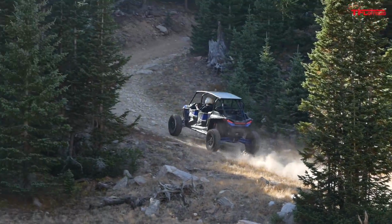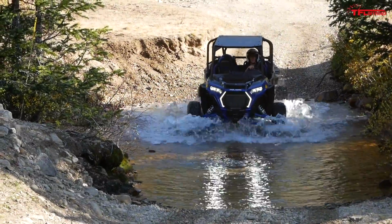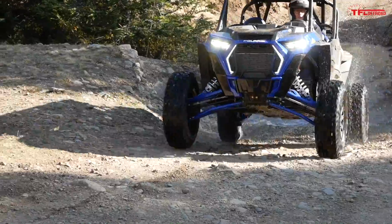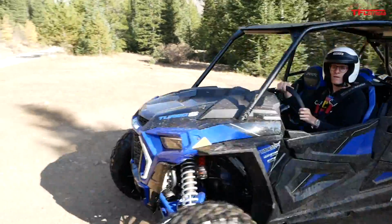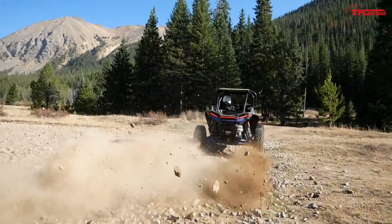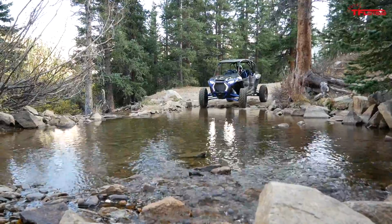Now, all that being said, do I think there's room in the market for a basic sub $10,000 sport side-by-side? Absolutely. And I think if one of these brands was smart, they would also cater to the bottom end of the market. So is 30 grand for a side-by-side worth it? I say it's worth every single penny. Of course, that's just my opinion.